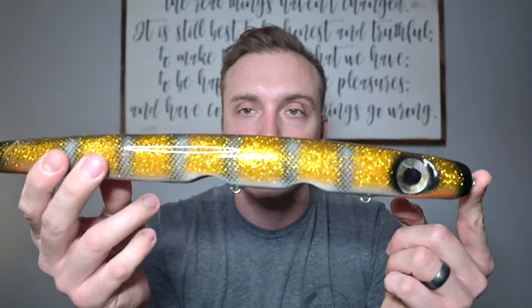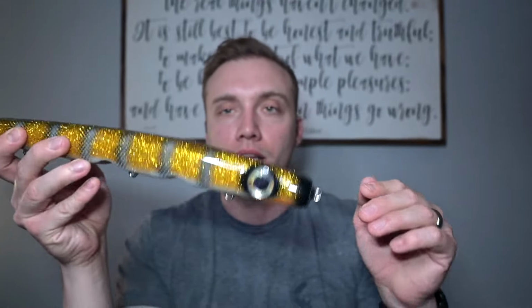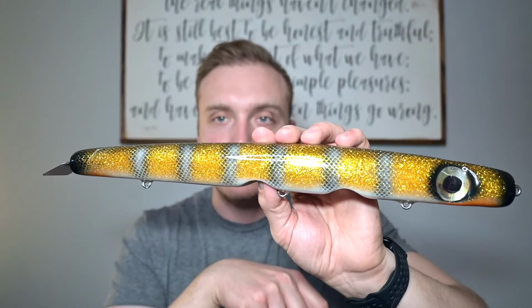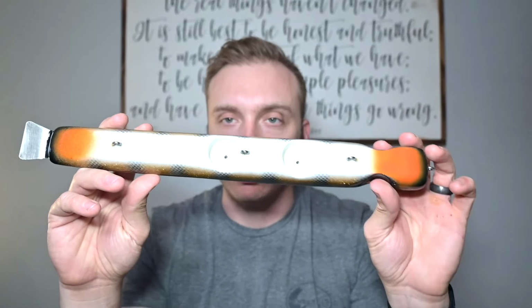So just a really cool bait, really cool profile. I haven't actually run his 14 inches. His 12 inches have a very similar action to his smaller baits as well as his 10s, where they'll dive and they'll shimmy and then they'll come back the other way and shimmy. I guess it depends on the weighting how deep they get. I haven't messed with the 12-inch weighting a bunch.